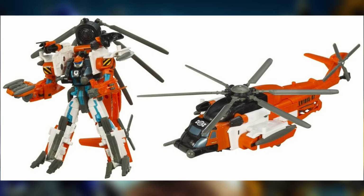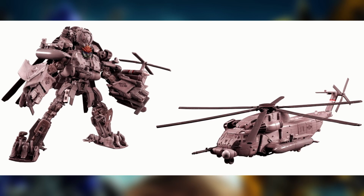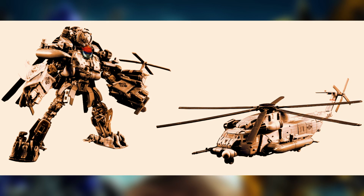And finally, for the 2 Leader Class figures, we would have Evac. So we'd take Leader Class Blackout, take away Scorponok, give Evac a new weapon, obviously repaint Evac into his colours and retool his head. I think that would work perfectly for Evac.